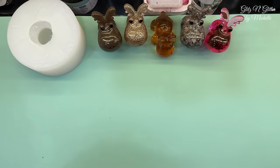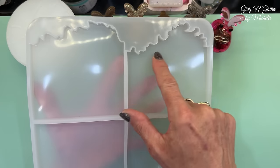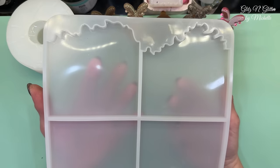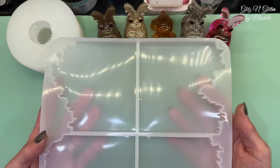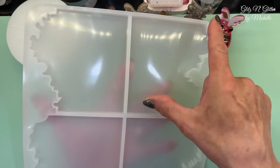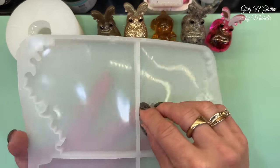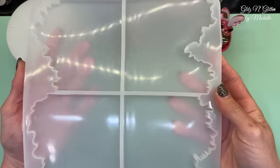And then I received this one, which is a coaster mold. And I thought these would be kind of cool to use that beach sand that they gave me from Virginia Beach and make some beach coasters with this one. I don't have this one. I have one similar to it, but it's triangular. I'm not really crazy about triangle coasters. I thought these would be more useful. So I did get that one.